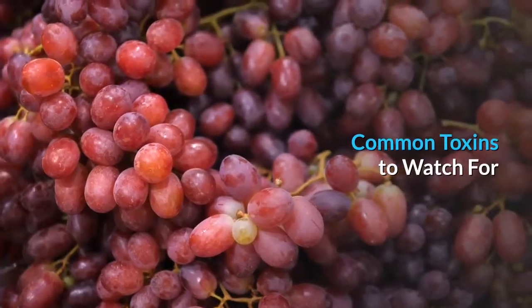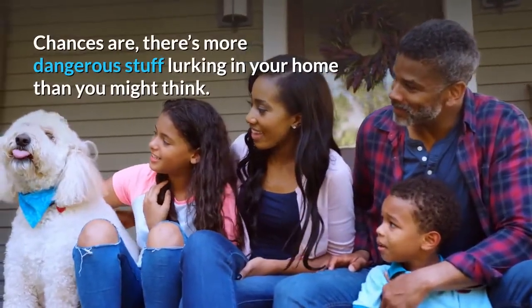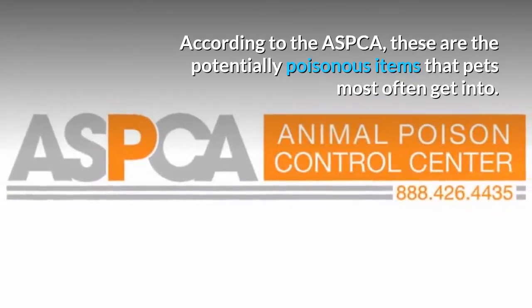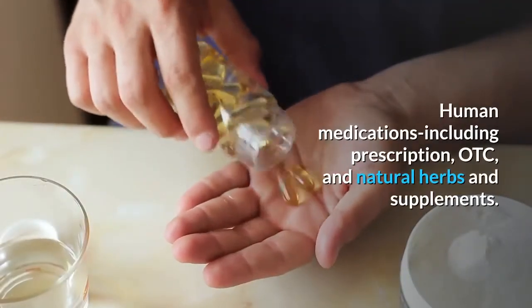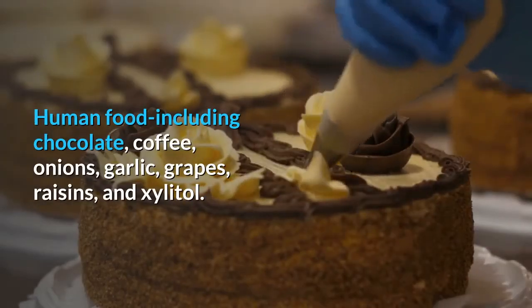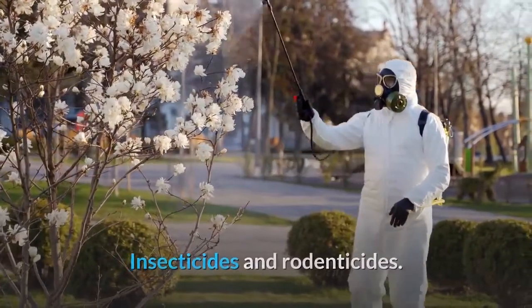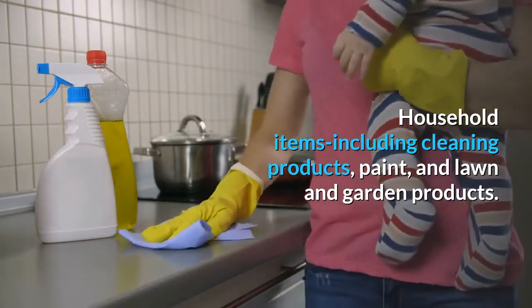Common toxins to watch for. Chances are, there's more dangerous stuff lurking in your home than you might think. According to the ASPCA, these are the potentially poisonous items that pets most often get into. Human medications including prescription, OTC, and natural herbs and supplements. Human food including chocolate, coffee, onions, garlic, grapes, raisins, and xylitol. Insecticides and rodenticides. Household items including cleaning products, paint, and lawn and garden products.